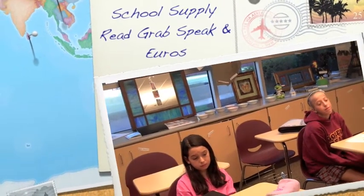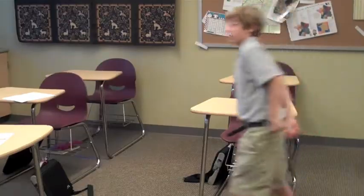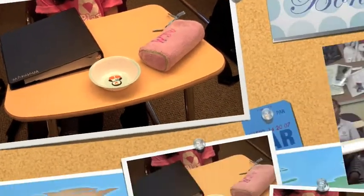This activity is read, grab, and speak with school supplies. Levez-vous et prenez vos bowls, s'il vous plaît. We're using euros today. These are their warm-up bowls. They're empty right now, but the euros that they earn go in the bowls today.